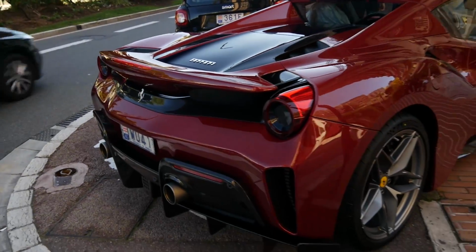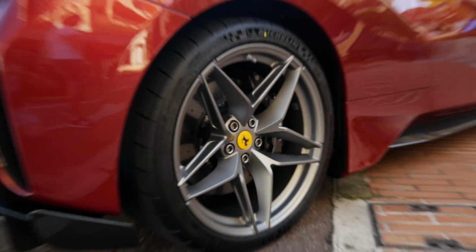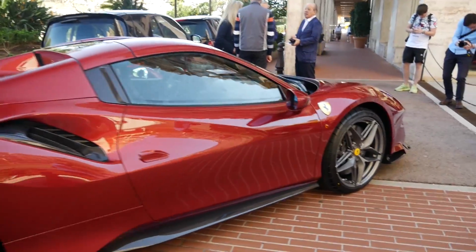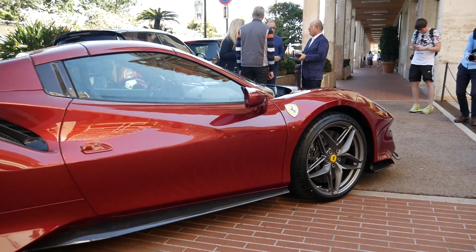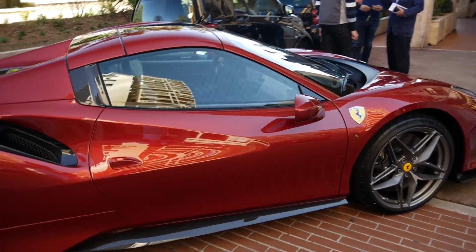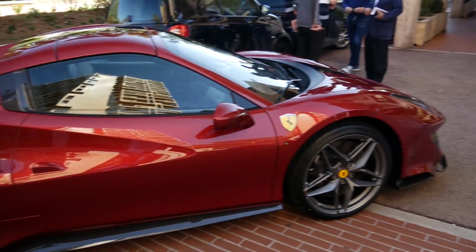But that rear end, absolutely stunning. I'm loving these slightly redesigned wheels, although I do prefer the standard Pista wheels or maybe the carbon wheels. But these do make it easier to distinguish whether it's a Spider or not really. But how cool is this to see sat here in Monaco, albeit not with the roof down. But yeah, Pista Spider.